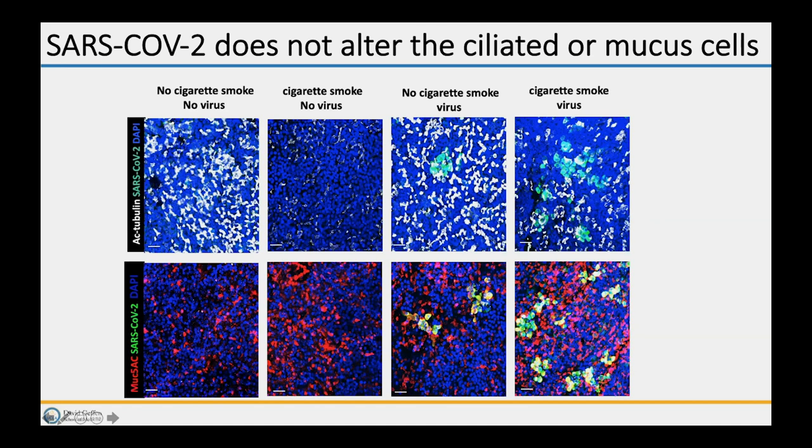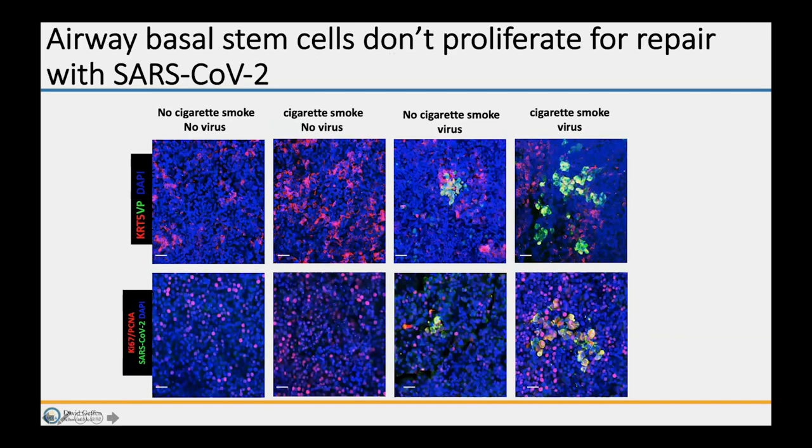So given these interesting effects of the virus on the different cell types, we decided to look at the basal stem cells. And we look at this in two ways. One, with a marker of stem cells, which is KRT5 or keratin 5. And here we see that with cigarette smoke, there is actually a large increase in the number of basal stem cells in the ALI cultures.